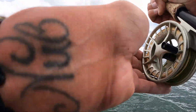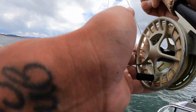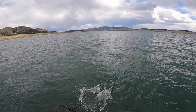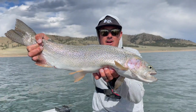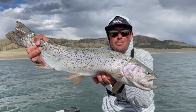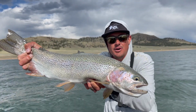Trying to keep the heat on him. Oh, looks like he was about to jump. Staying up, anyway. All right, guys, I think that's probably one of the longer females of the day. Beautiful fish, fought real hard. After a couple misses and a couple lost fish, I'm very thankful that this one hit the net. Quick slow-mo and we'll let her go.